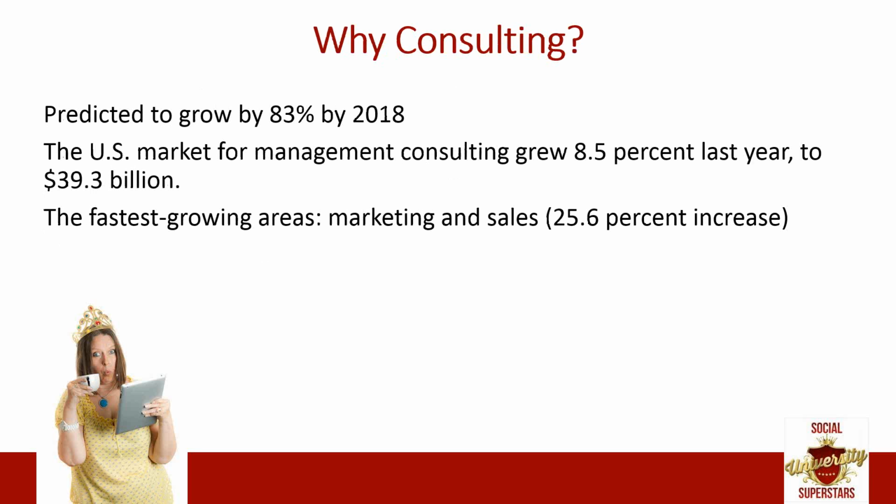And why consulting? Well, it's predicted to grow by 83% by 2018. The US market for management consulting grew 8.5% last year to $39.3 billion. And the fastest growing areas are marketing and sales. It's all about acquisition of leads, conversion of leads into customers, and that's exactly what we can do.